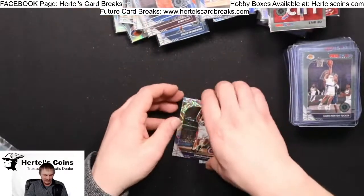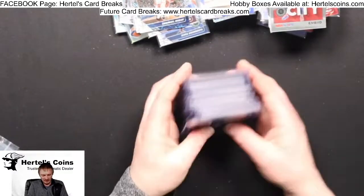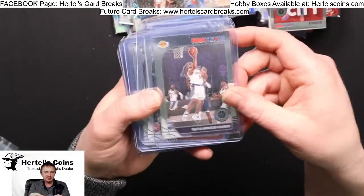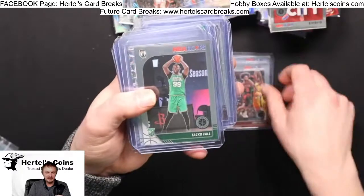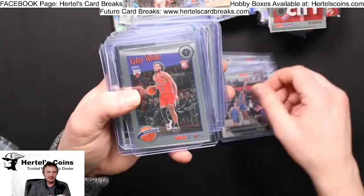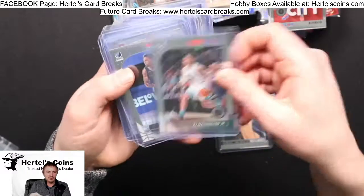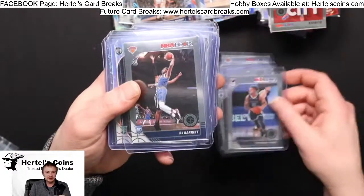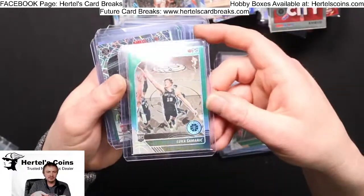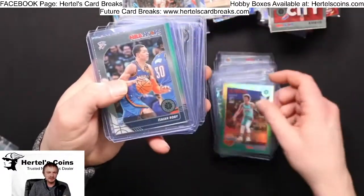All right, recap time. Minus the cardboard dust. Got Talen Horton-Tucker from the Lakers, Coby White, Taco Fall, Jackson Hayes rookie prism, Bol Bol, Coby White tribute, courtside Karl-Anthony Towns, P.J. Washington Jr., Brandon Clarke, RJ Barrett, a silver Taco Fall, green Luka, Terence Davis tribute, Ja Morant, Isaiah Roby.